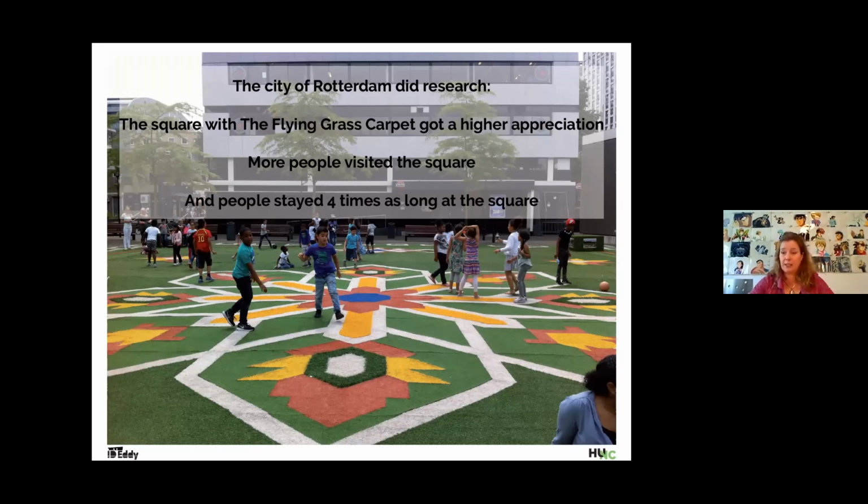So they calculated how many people visited the square, and then how well they appreciated the square, and also if people would stay longer at the square. And well, the appreciation went up like 1.5 points, which is quite a lot for appreciation of public space. The number of people that visited the square was up by hundreds and thousands, and the people that came to the square stayed more than 4 times longer than they did before.